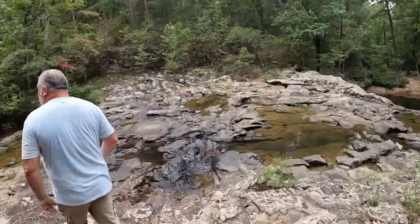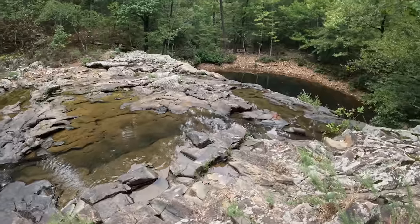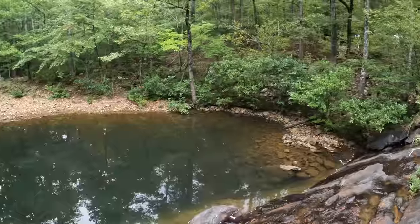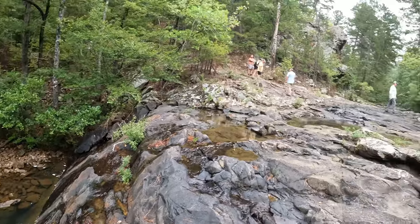Wow. Too bad our little rainstorm last night didn't fill this up more. Wow, this would be gorgeous. Well, it is gorgeous. But just imagine all the water flowing down it.